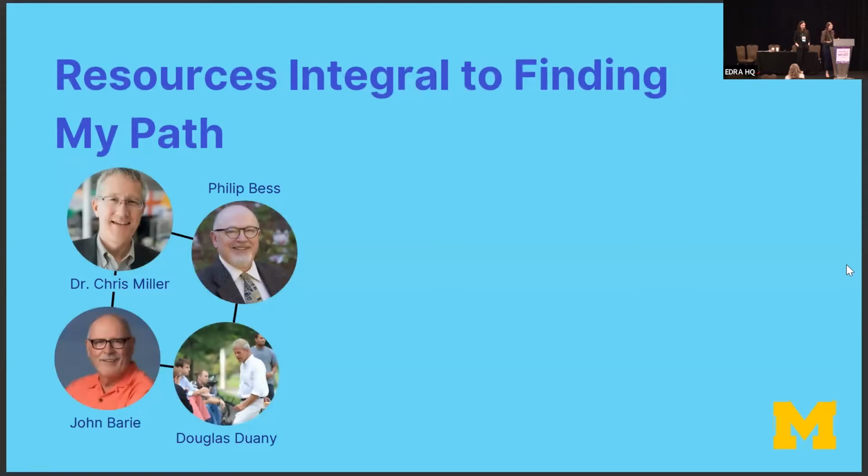Okay, so I couldn't do it alone. So I wanted to introduce you to some of the important people that got me on this path. These four people, Dr. Chris Miller, Professor John Barry, Professor Philip Bess, and Professor Douglas Dewani, they probably don't know how much they planted the seed of this interest in my mind when I was in undergrad and graduate school in their classes. But they introduced me to things like the William White documentary and really foundational books like Pattern Language, The Geography of Nowhere, Image of the City, and The Architecture of Conviviality. And it's those early influences that really began to germinate and grow as I continued my architecture career, and they've never really gone away.